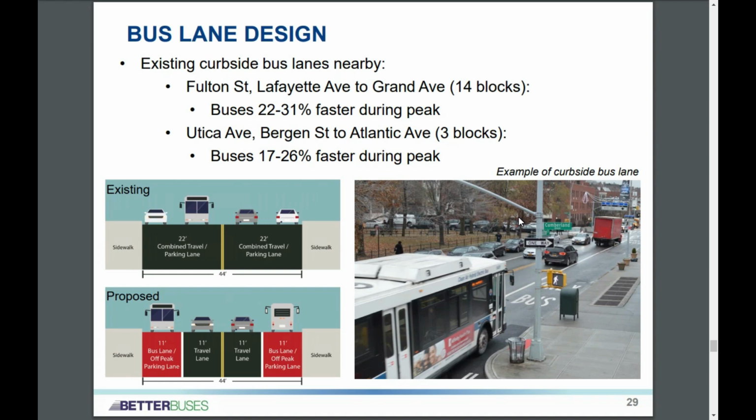Example of curbside bus lane. As you can see on Cumberland Street and Fulton Street, that's the bus lane right there. Bus only lanes right there. Same thing right here. You got the combined traffic and parking lane, and on each side for the proposed, you got your bus lane, off-peak parking, and your travel lane. That's that.